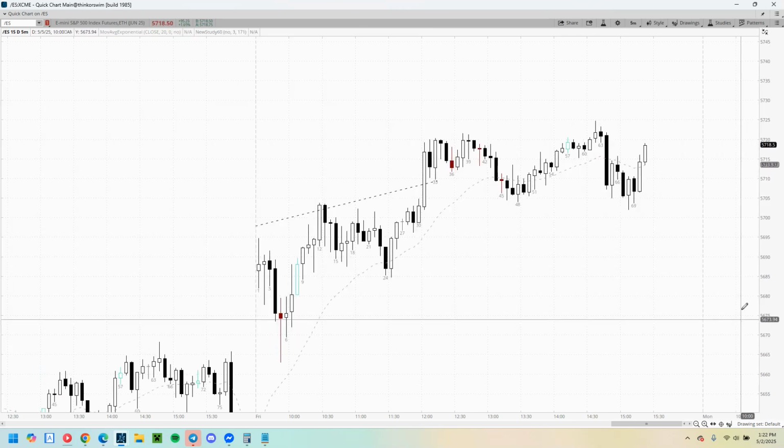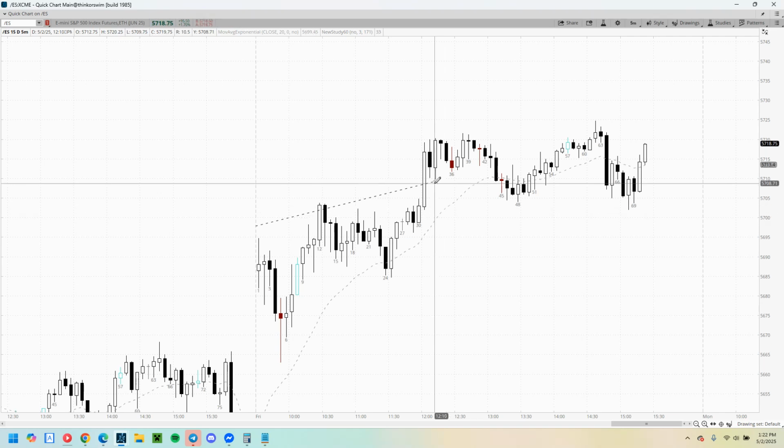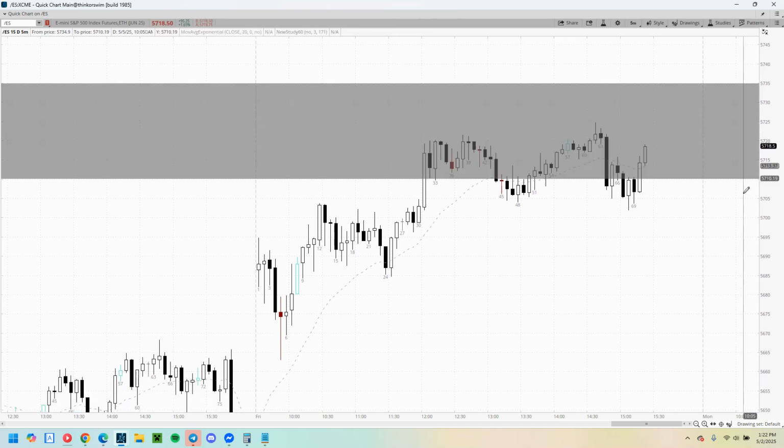So for me, I thought it was a little bit more likely that we went sideways here. I wasn't going to be as easily convinced. 34, 35, 36, 3-bar micro channel, but I'm not willing to sell. We've been above the moving average all day. The bears are going to need to do more for me to want to sell.